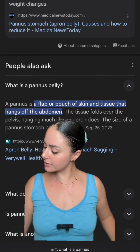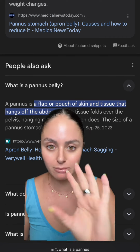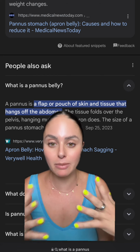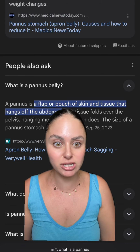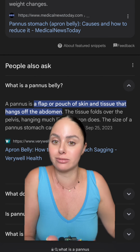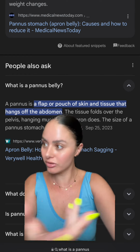Before someone comes at me and is like, this is so disrespectful, this is mean, listen, I'm not making fun of these people, okay? Genuinely, I'm amazed. I'm amazed that this can happen. I also take it very seriously as a nurse because if you have items trapped in your Pannus for a long amount of time, it can cause skin breakdown, which can lead to infection and all other sorts of issues.